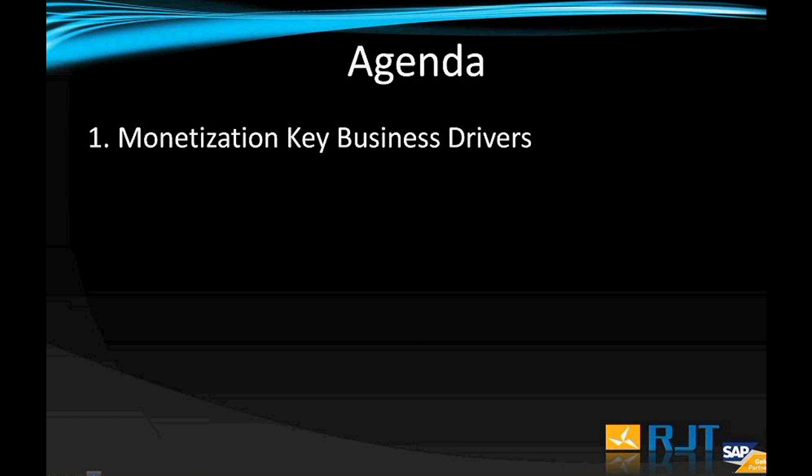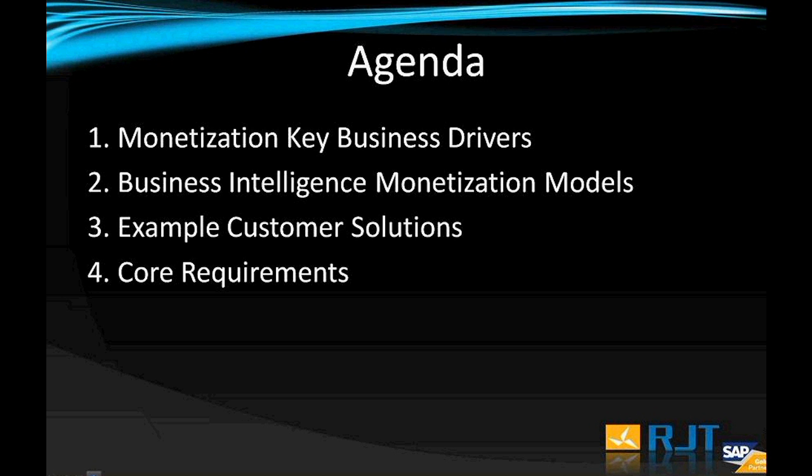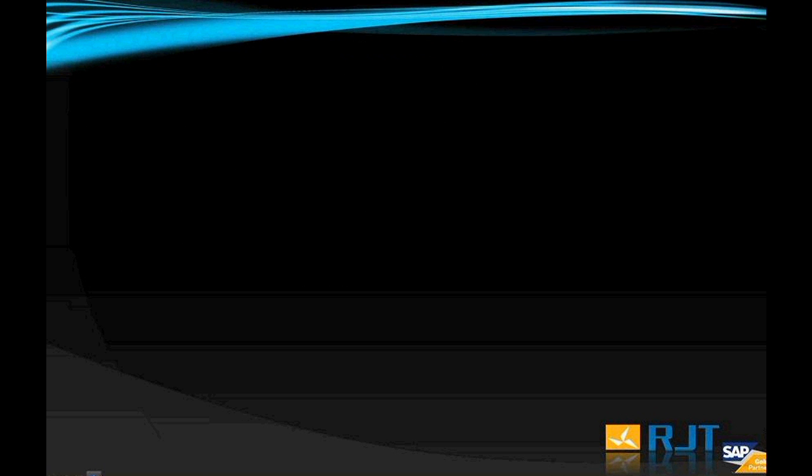So what we're going to do is talk about the key business drivers for this idea. Then we'll talk specifically about how you go through and monetize your business intelligence. We'll go into a demo and show you how some customers are currently implementing this in production. We'll talk a little bit about the core requirements, the do's and don'ts to make this successful. We'll talk a little bit about the inevitable build versus buy decision when looking to monetize your business intelligence. And then, as we said earlier, we'll open it up for questions and answers.